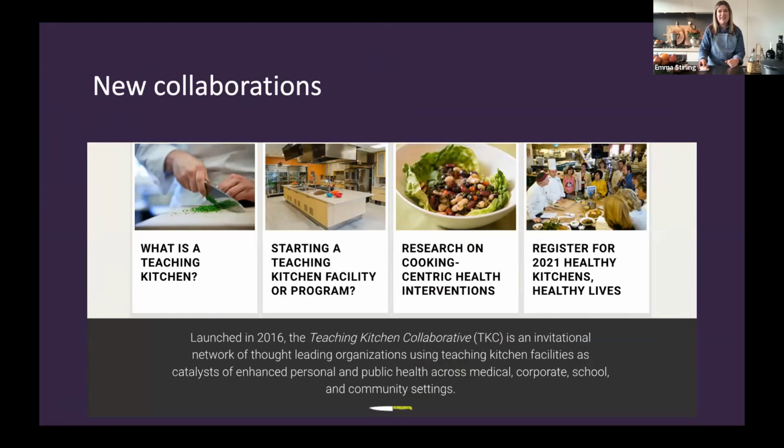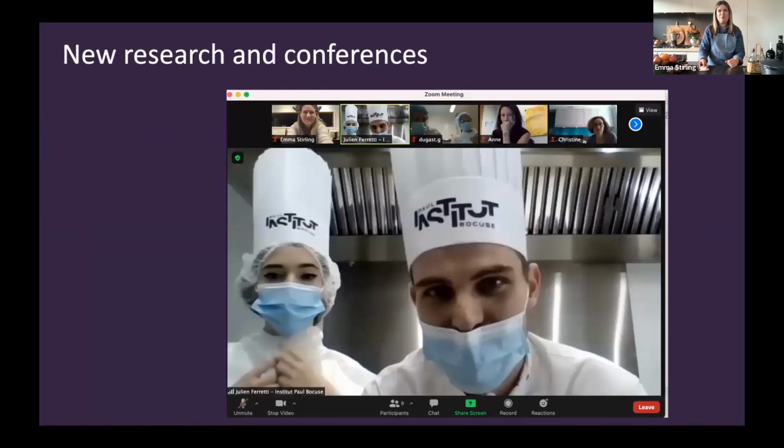And so we're also seeing new collaborations. This is the Teaching Kitchen Collaborative out of Harvard University, getting a lot of different interprofessional people together and driving the idea of the teaching kitchen and culinary nutrition. We're seeing new conferences and new ways to experience conferences. This is me participating in an Altered Taste conference last year, where we not only had serious lectures, but also a cooking experience together, where we all delved into our kitchens with the Paul Bocuse Institute in France.